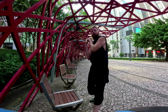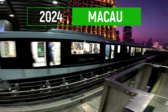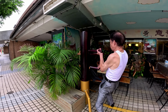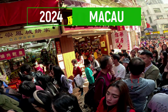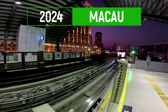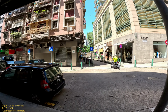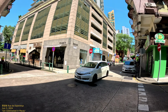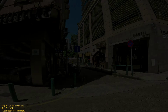2024. Let's check out Macau. Come on. Okay, so we're gonna walk to that park directly in front of us, and then we're gonna walk up the hill afterwards and give you a little slice of Macau. So stay tuned for that.